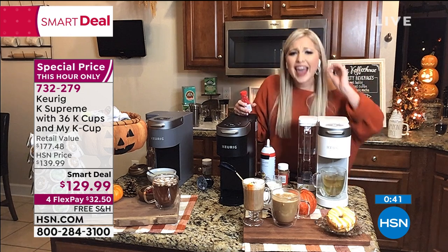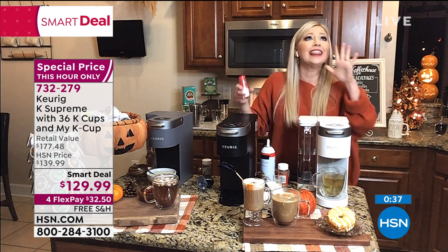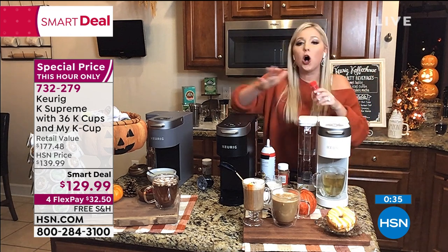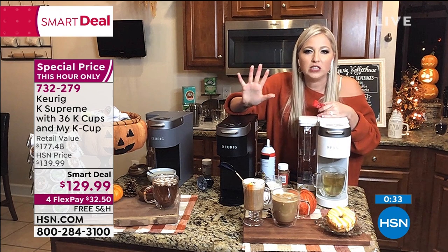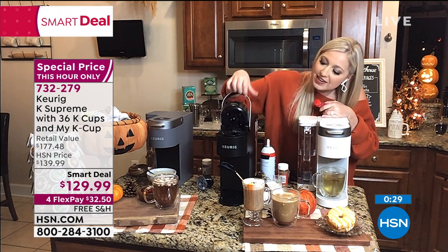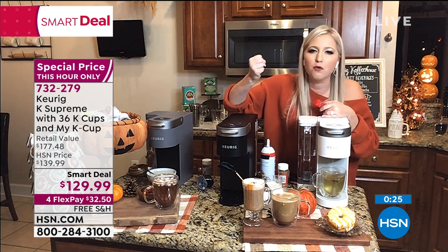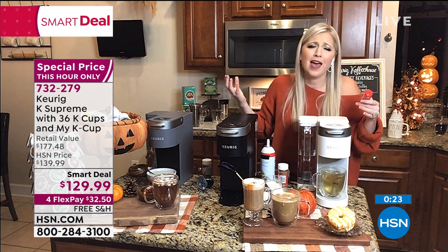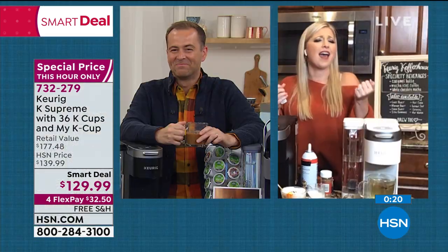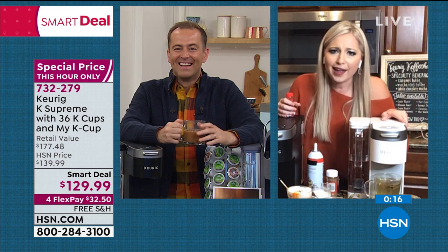Remember, this is the K Supreme, y'all. This is like the brand new, latest, greatest technology, and it's all happening with the 5 multi-stream technology inside the brewer. So it's got those 5 needles at the top. When it closes, it's giving that full saturation, that full robust flavor of whatever you're brewing. Adam, it truly is just something you've got to have in your home. And why not do it with the latest and greatest Keurig, right?